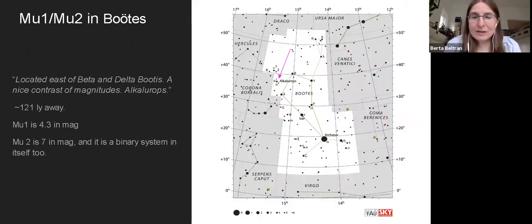And then the other pair is mu1, mu2 in Bootis. In these ones, there is a nice contrast of magnitudes. So they have similar color, but they have different magnitudes. So one is brighter than the other. That makes these kinds of stars interesting. They are around 121 light years away. One of them is 4.3 in magnitude, and the other one is 7 in magnitude. And so 4.3 is brighter.